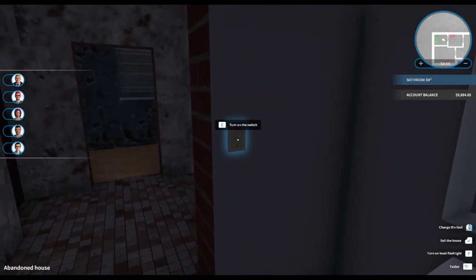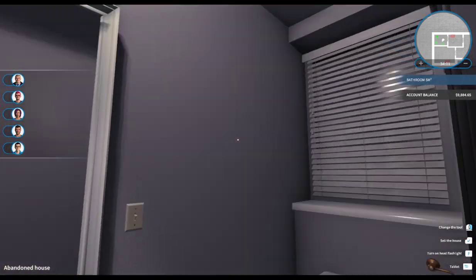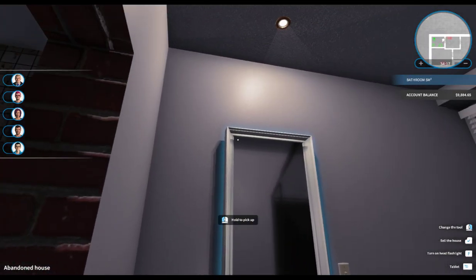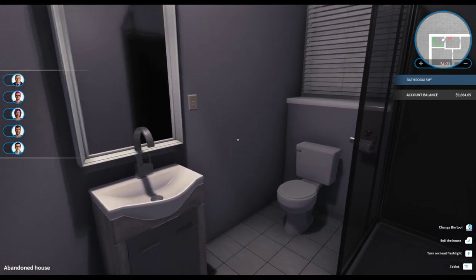Let's take a look at what that's going to look like turned on. Nice. Ooh. Yes, looking very nice. And we have some light in the house, which is nice. Look at that. That is absolutely lovely.